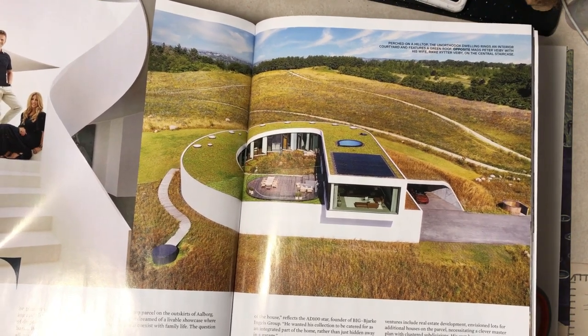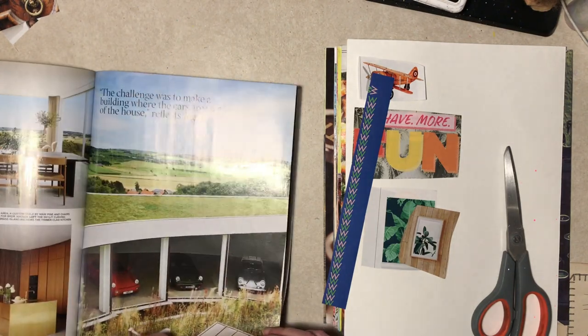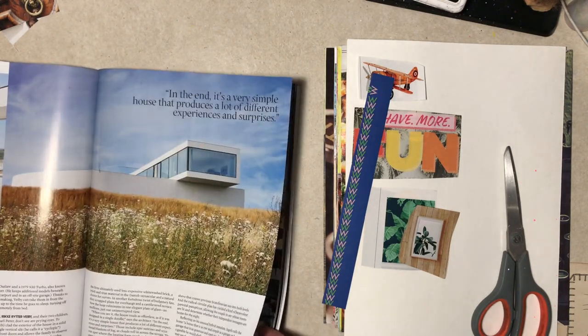I have to go cut the roof. Be right back. I gotta cut the grass on the roof. Just a minute.